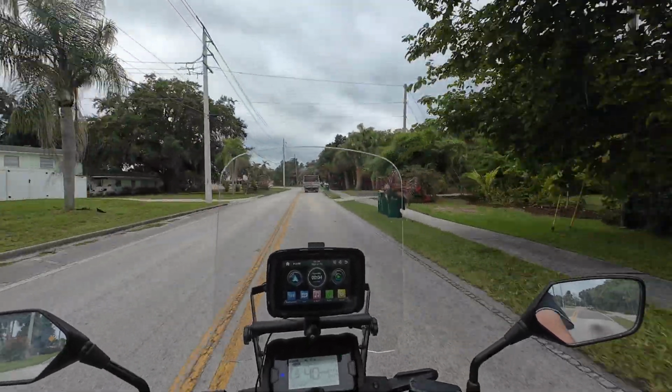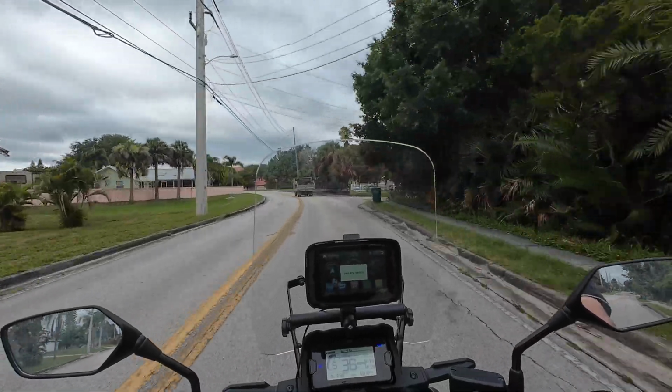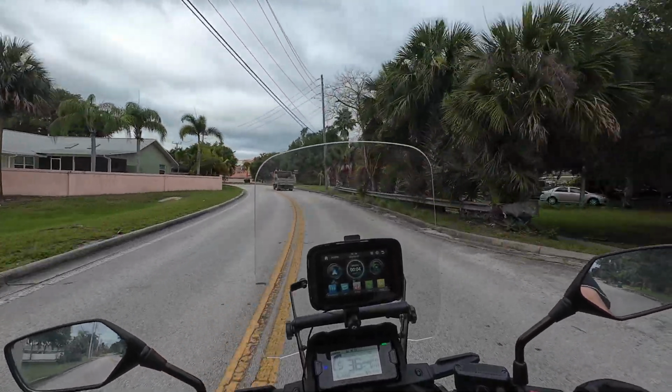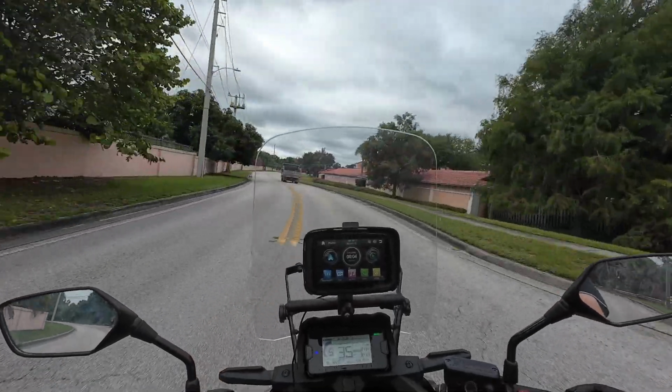This guy's moving along pretty good, unlike a lot of work trucks who seem to move quite slowly. He's moving pretty good.